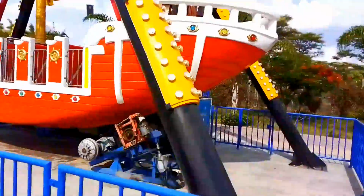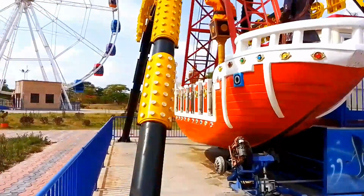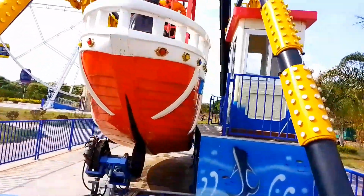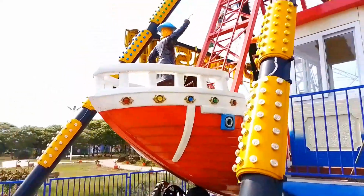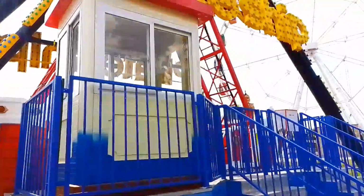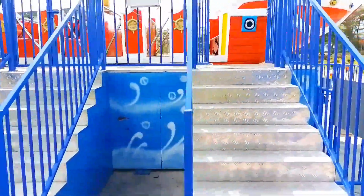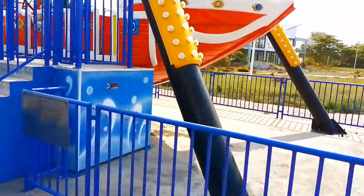Okay, so that's the pirate ship over here. You can see how it looks. The pirates. Oh, and that's Hook. Beautiful. That's the pirate ship. Okay, that's how it looks. You can see I'm just going around it.